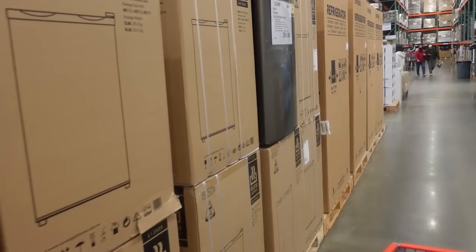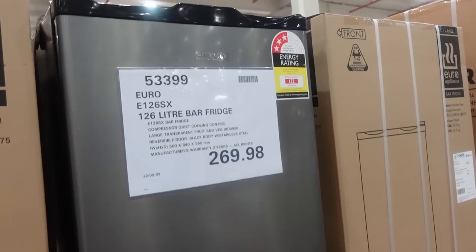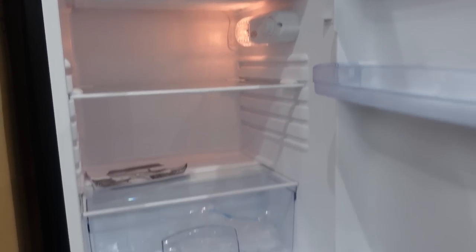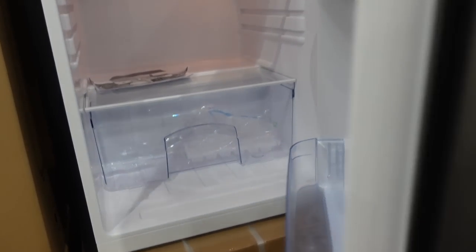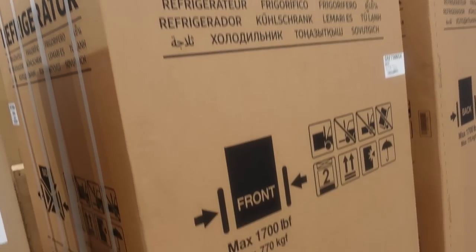Now we're moving down to fridges. Bar fridge, $269.98. Cute little bar fridge. Open it up for you. Oops, opens the other way. Good one, Zesty. Okay. Oh, it's on too. It's nice and cold. Oh, and here's a big refrigerator. A big one.